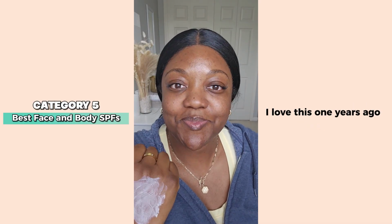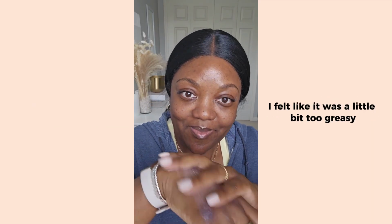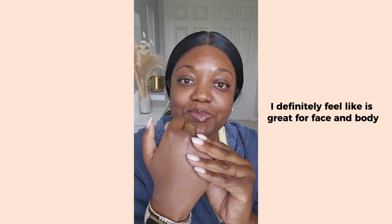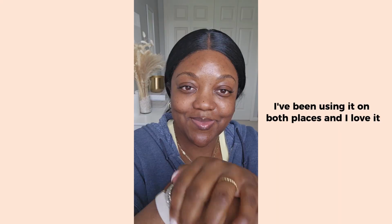I love this one. Years ago, I tried Black Girl Sunscreen and didn't really like it. I felt like it was a little bit too greasy, but I think they've improved the formula over the years, and so I'm trying it again. This is one I definitely feel is great for face and body. I've been using it on both places and I love it.